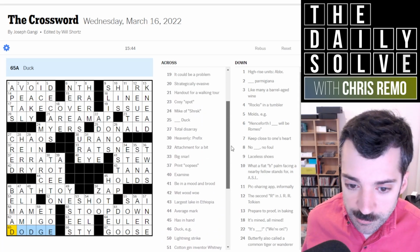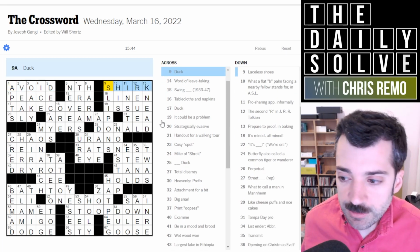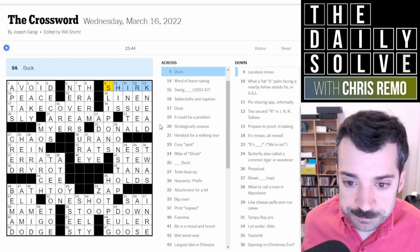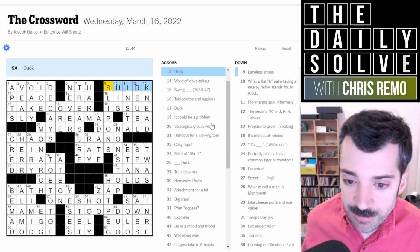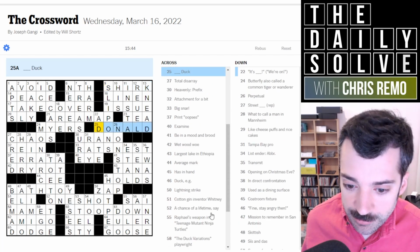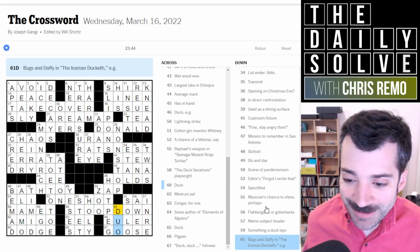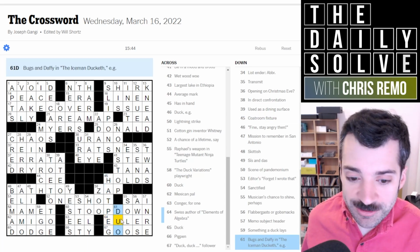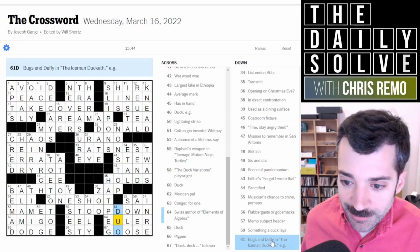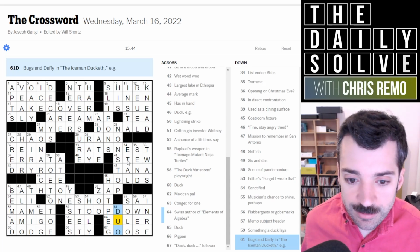Just a little bit of tidiness in the construction, I suppose, an arbitrary restriction that the constructor decided to maintain. And there we have it. So in addition to those synonyms of duck, we had a number of other duck-related clues like Donald Duck and the duck variations and Bugs and Daffy and the Iceman Ducketh is a tortured clue simply to refer to a duo. Could have been two of anything, but may as well have been two ducks. And there we have it.